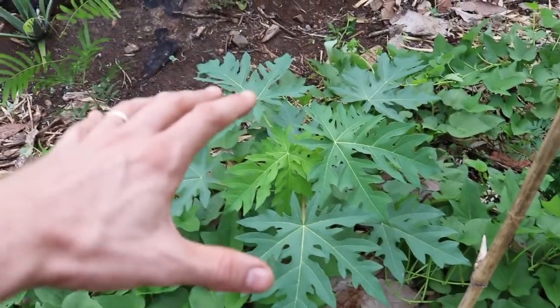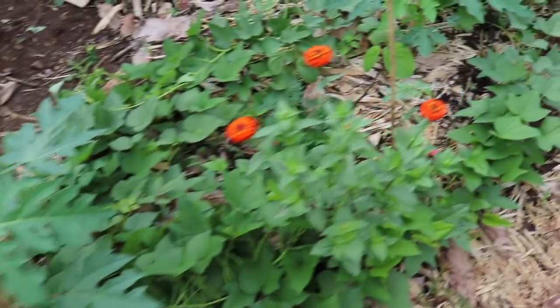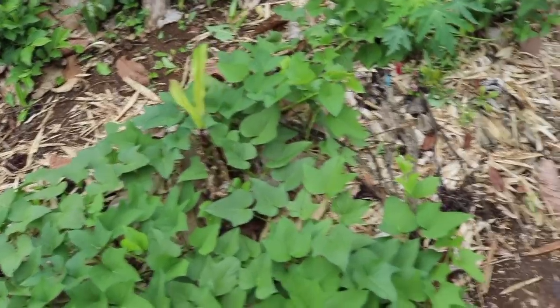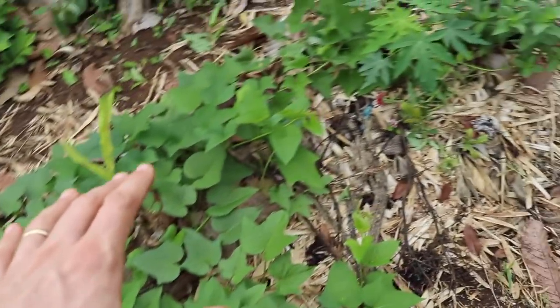And more bananas. Pawpaw. What I try to do is put something that's emergent, taller, you know, banana, pawpaw, so they can kind of alternate with the other stuff. Here's another pawpaw. There's a banana. So they'll go up. Meanwhile, I've got sweet potatoes and other things growing underneath them.